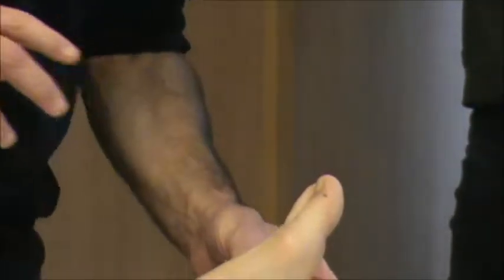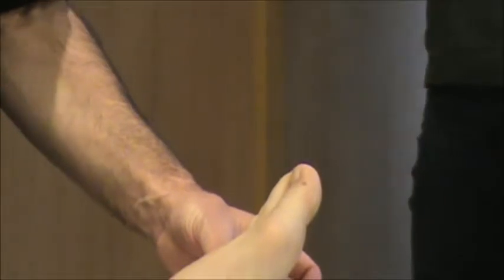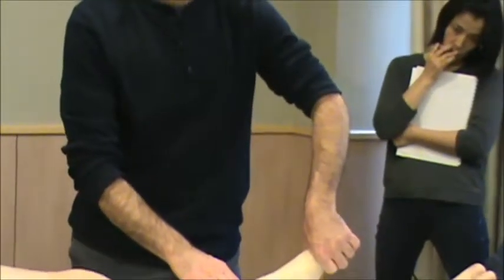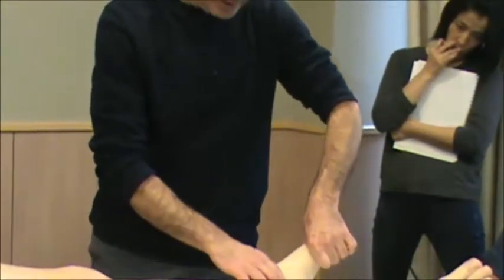Each one of them has a Choi point, and if you find things like varicosity along the channel, you find tightness. I want to see if the Choi point is a good point for her. So her Choi point should be Shao Yin, because it's the kidney channel that's tight. So pressing Shao Yin Choi, the Choi point of the Shao Yin.